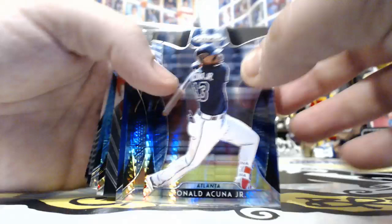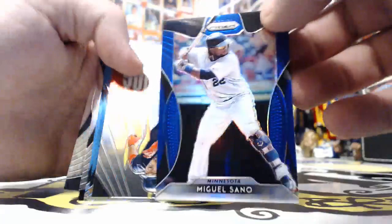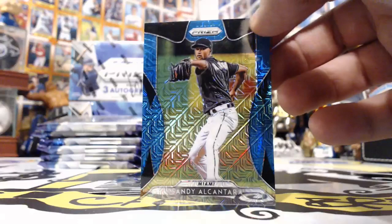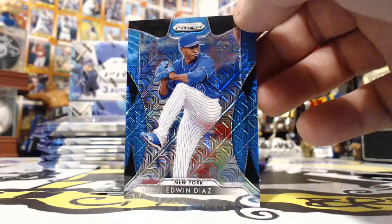All right, tie-dye Acuna and King Felix. All right, Miguel Sano, blue prism. Scorching Jose Ramirez. All right, Alcantara, Blue Mojo, Miami Marlins at $3.99. And Edwin Diaz, New York Mets, Blue Mojo to $3.99. Trey Turner, Justin Williams, tier 3.